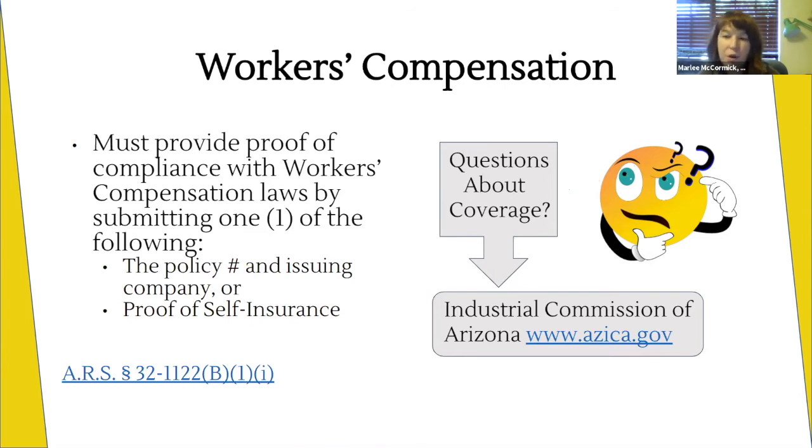If you have questions about if you're exempt, reach out to them, get that information from them. They have provided to us a couple ways of being in compliance. One is giving us your policy number and the company issuing your workers' compensation. If you're filling this out on the portal or on our paper application, there's a spot on the application just to type this in. We don't need that certificate necessarily as long as you provide us this information, but you're welcome to send that certificate as well.